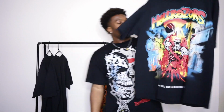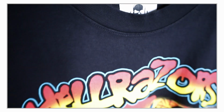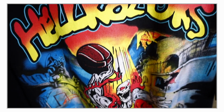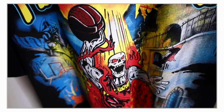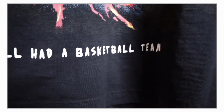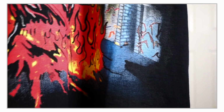Okay, so this piece right over here, the Hellosaurus. For this piece, we have the Flame Alia. As you can see, he had this thing called the Hellosaurus collection. I don't really know what the take was, but essentially, of course, it's still basketball themed. But these next two pieces that you guys are going to see, it has a lot going on.